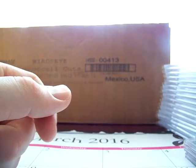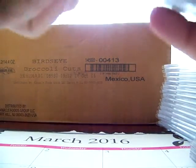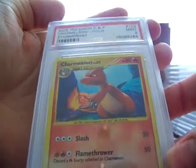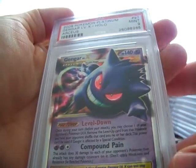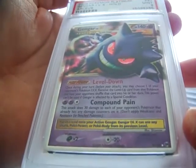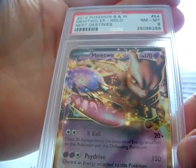Second user was the Fighter, who was, I think, a first-time sender to me. Sent 10 cards. We got a Stormfront Secret Rare reprint Charmeleon, which came back a mint 9. A Gengar Level X from Platinum Arceus, came back a mint 9 as well. This is a really cool card. It looks great encapsulated. A Mewtwo EX from Next Destinies came back a near mint to mint 8.